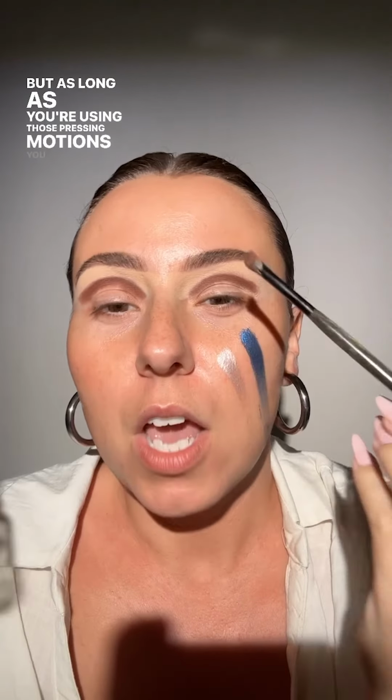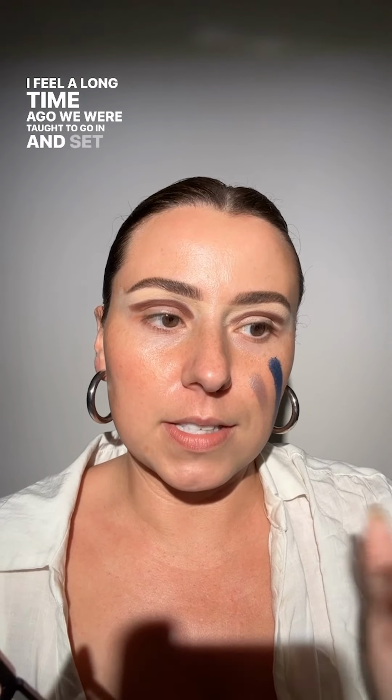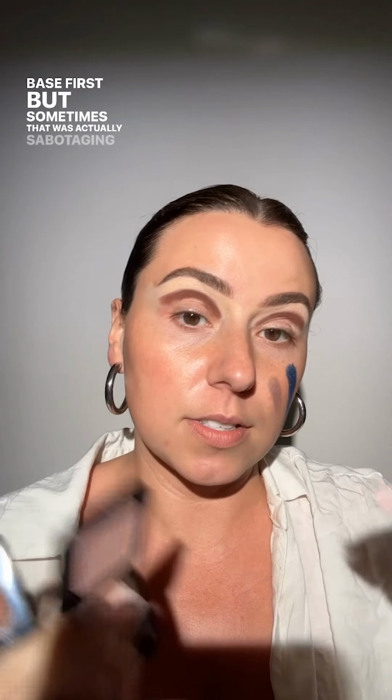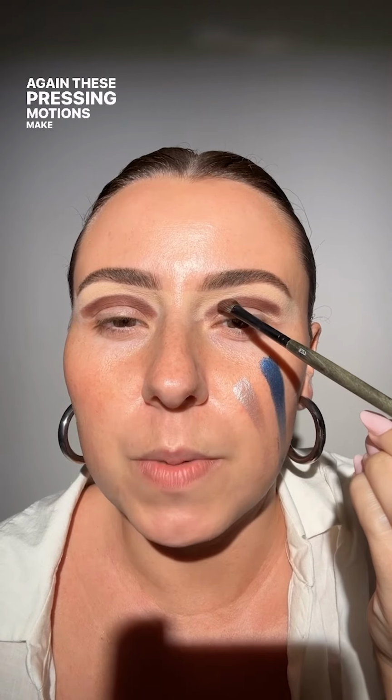As long as you're using those pressing motions, you are able to get a really smooth, even blend, and you don't have to go in and set. I feel a long time ago we were taught to go in and set that base first, but sometimes that was actually sabotaging us. So this is a really good example of why I don't go in and set with any powder first, because I want this super intense. Again, these pressing motions, make sure we're pressing it into that base, and then we're not gonna get any kind of creasing, we're gonna get more precision, and we're just gonna get a smoother overall even blend.